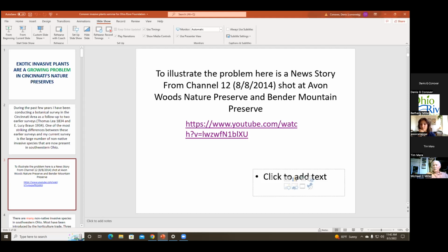So in those cases, you might have to start reintroducing some of the native plants into those nature preserves. They have not had to do that at Bender Mountain because they got rid of the honeysuckle while the native plants were still able to come back from their seeds and roots and other propagules that were in the soil there. So Bender Mountain's a great example of a success story. But I don't think you're going to achieve that everywhere. And it takes a lot of effort. And continuous effort. Yes, as you know.